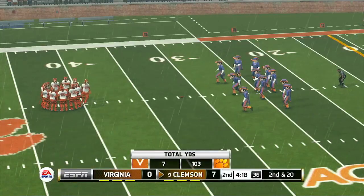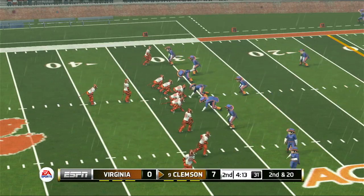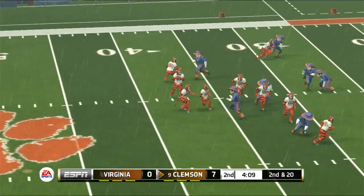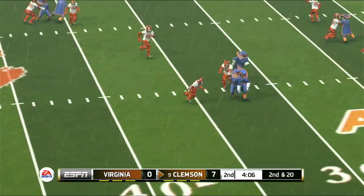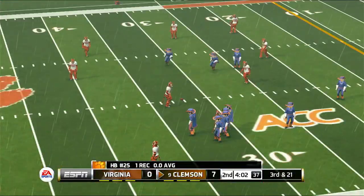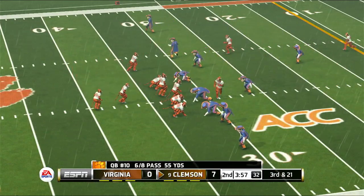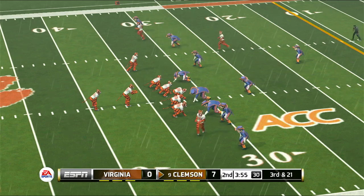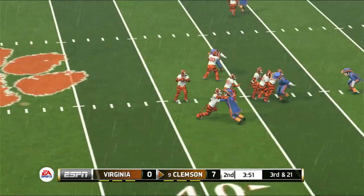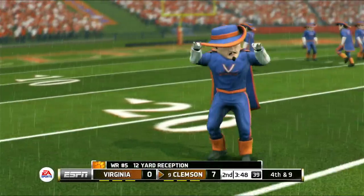They find themselves in a hole here after that sack at second and long. Clemson is up a score. Zips it to the back. They'll knock him down for a loss. No gain on the play. That'll bring up third and long. He throws it. And he's shoved out of bounds right around the 20.